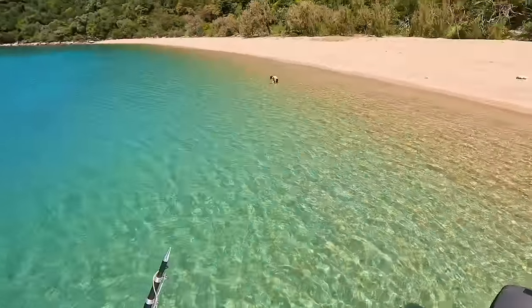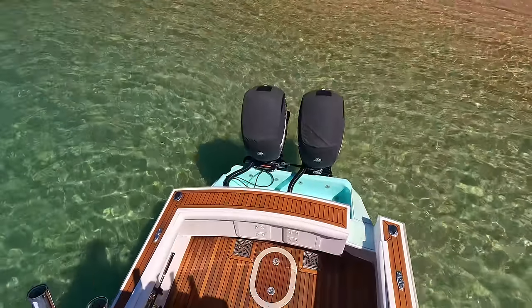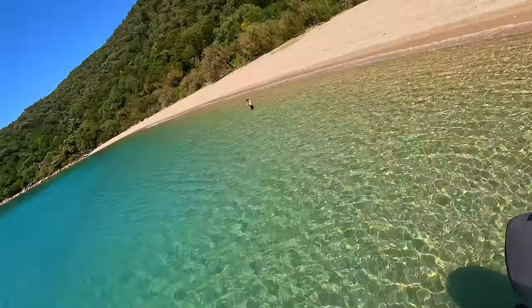But have a look at that back deck. Plenty of room, and yeah, so pretty much a dream boat. That's the best description I've got for it.